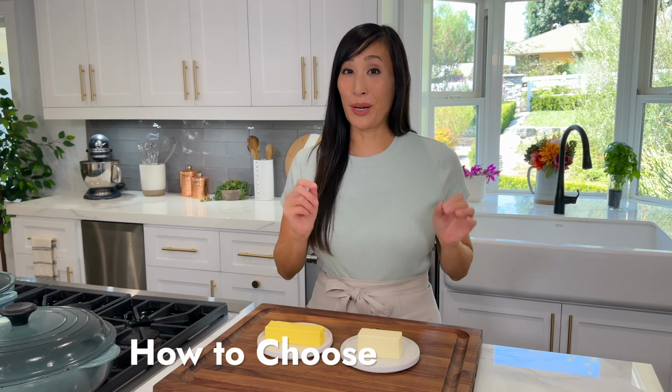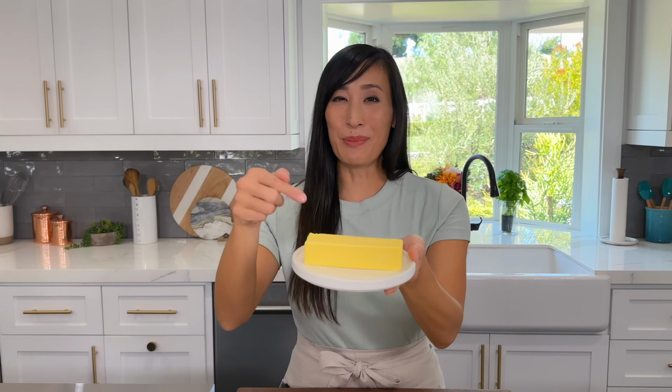Now the real question is, can you substitute European butter for American butter? Typically, because this has more fat, you might see that it's a greasier product, but it works really well for laminated doughs like croissants and puff pastry. I prefer to use American butter when I'm making cakes, pies, quick breads, or brownies. However, if I want to spread some butter on toast, treat yourself and go for the luxurious European style.